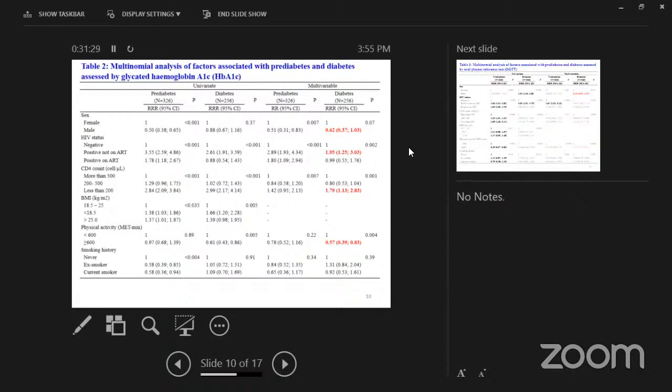We used multinomial regression analysis to look at factors that are associated with diabetes in this population. You will be able to see that if you were HIV infected and had not yet started ART, your risk of being diagnosed with diabetes was about 2 times higher. If you had a CD4 count of less than 200, your risk was also higher, close to 2x. It is important to mention the effect of physical activity: those who were doing adequate physical activity based on WHO recommendation had their risk of being diagnosed with diabetes down by almost 50%.